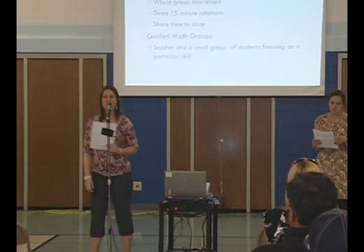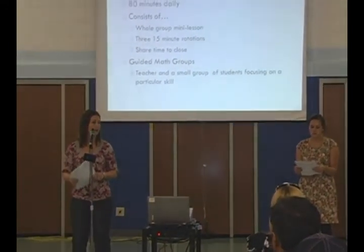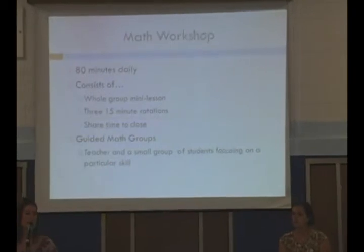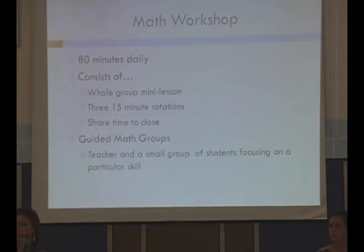During our 80-minute math workshop block each day, students will first experience a whole group mini lesson on a current skill and focus. Then three rotations, and finally a sharing time where students can share their mathematical strategies and ideas and learn from each other. During rotations, teachers will be pulling small groups of students that need to be working on the same particular skill.